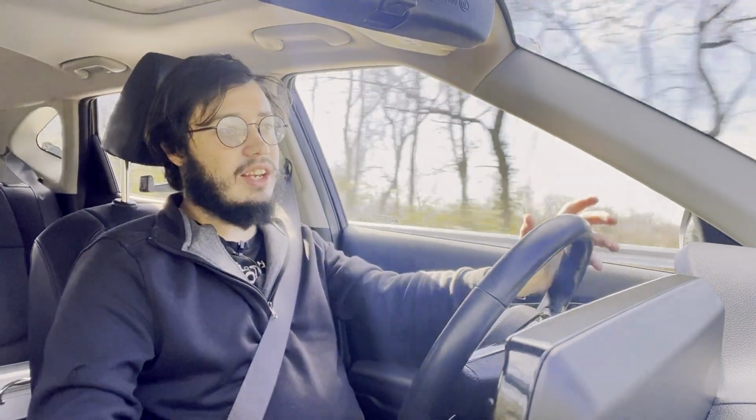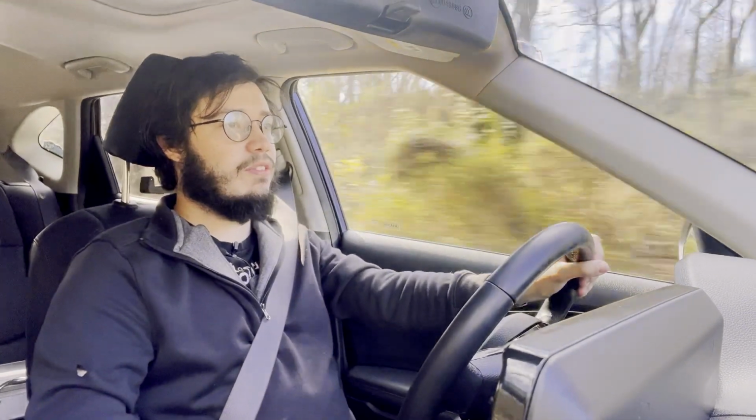Speaking further into the comfort aspect, this car does have a lot of the safety features that you would expect in a newer car. It doesn't have all of them. It doesn't have radar cruise control, for example, so it will not keep you a safe distance from a car in front of you. But the lane keep assist in this car, which is the system that will read the lines on the road and kind of steer slightly for you, is a lot better than certain other cars.